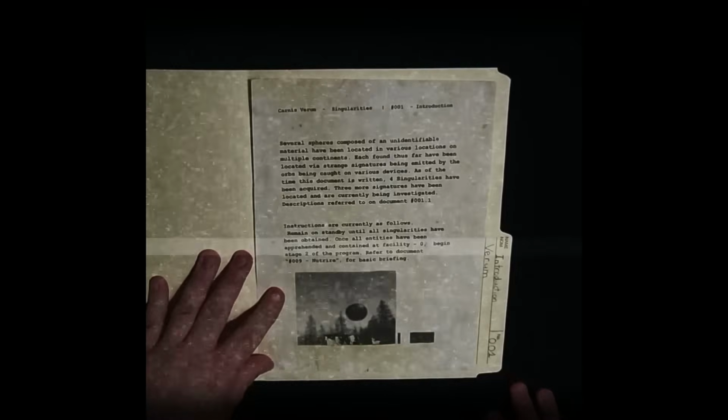While this briefing is being laid out for us, we see a New Trier file being opened. We can see a document detailing the Singularity inside. The Singularity has been a huge mystery to us ever since that first video, but we are given some details here. There are apparently several singularities spread out across the world in different continents. They are made up of an unidentified material and seem to emit strange energy signatures.